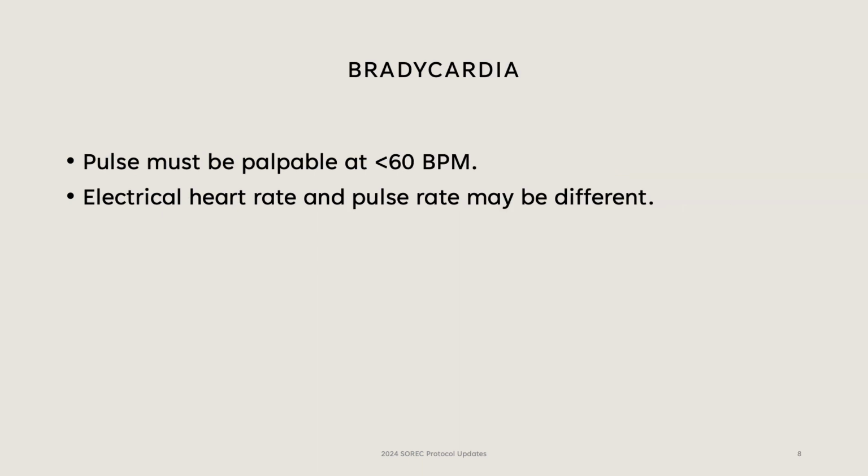Bradycardia has several minor updates. The protocol was clarified to reflect that a pulse must be palpable at less than 60 beats per minute to qualify for this protocol. A reminder that the electrical heart rate shown on the monitor may not always be reflected in the palpable pulse rate.